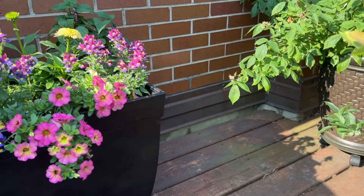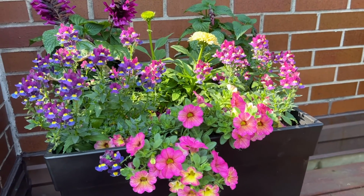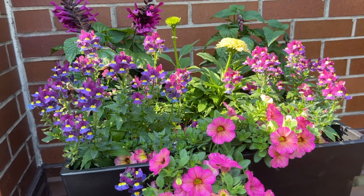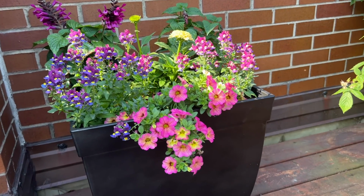And then we have obviously the self-watering containers, so they are also not on drip. Oh, but look how pretty. This is also part of my morning routine, is literally just staring at my plants and how pretty they look.